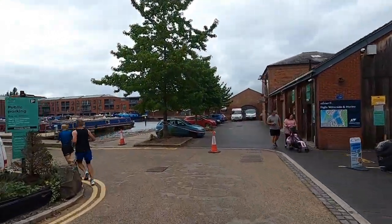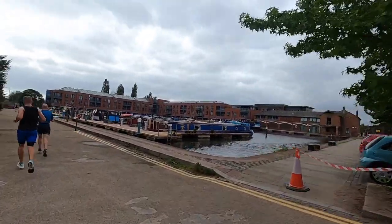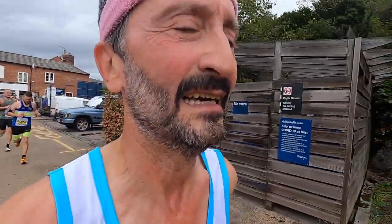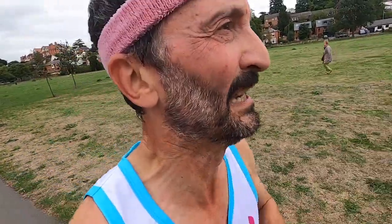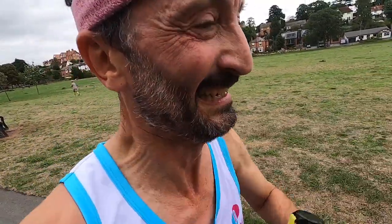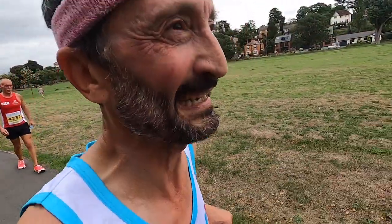Just passed mile 10 at the anchor. This is the moment of truth now. Can we do it, heading into Diglis Marina? We got this, we got this. 3.5k left, heading into Diglis Park. One last push now, one last push. Diglis Park now. Under 2 miles. Come on.